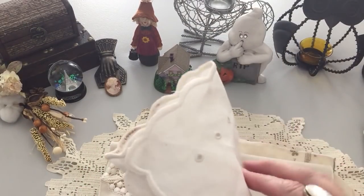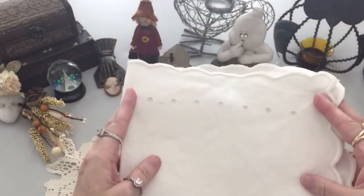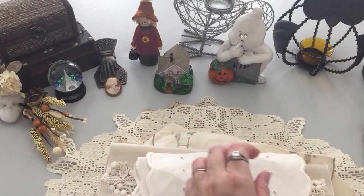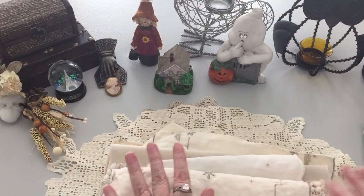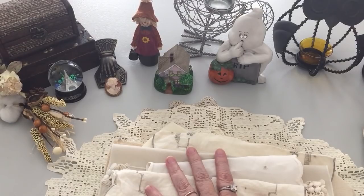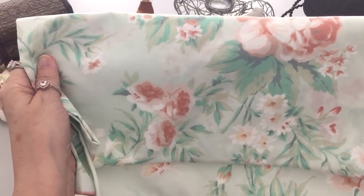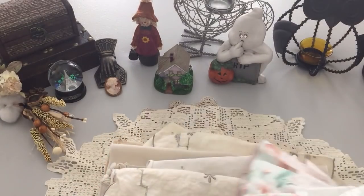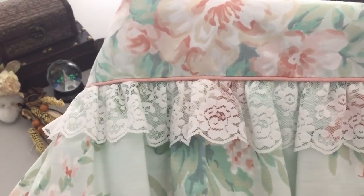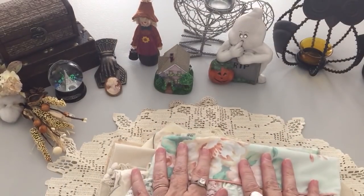I found this piece, which I'm going to show it to you in half. And oh yeah, here's the one that matches the other one. 50 cents on most of these, or a quarter. And then I went ahead and purchased this pillowcase because I like the colors, and I also like it when they give me the lace and the piping. So I grabbed the peach and that beautiful mint green pillowcase that will be cut up.